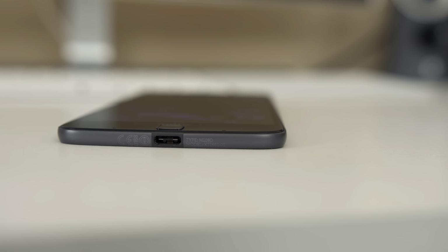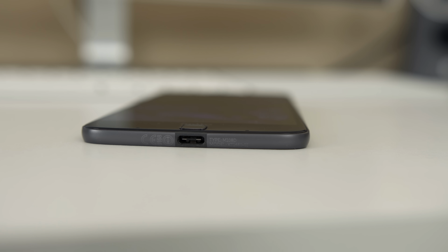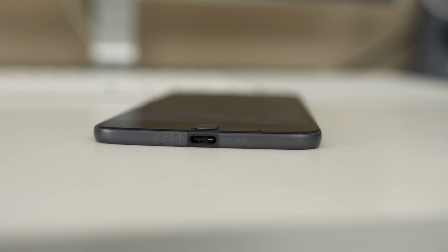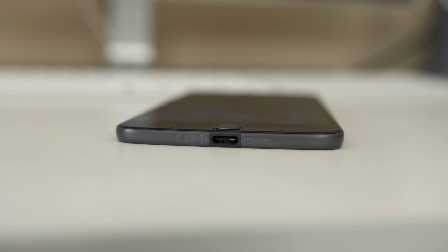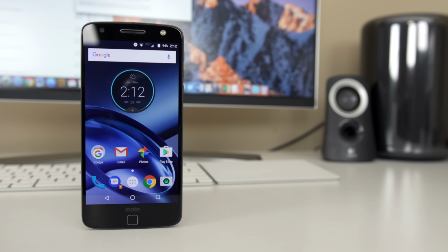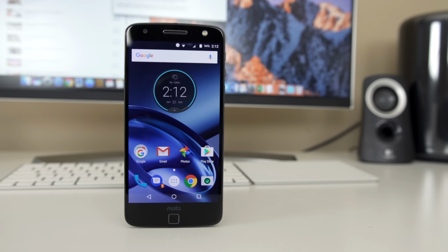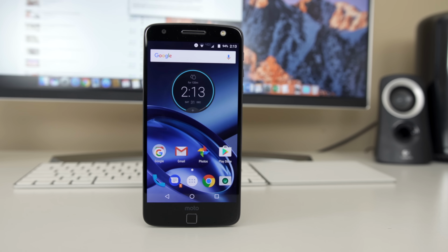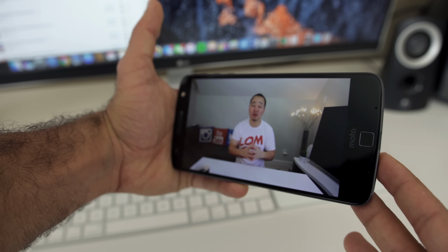The number of ports on the Moto Z is 1, and that is one single USB-C port. There is no headphone jack, but thankfully in the box you do get a USB Type-C to 3.5mm headphone jack adapter. The display is a beautiful 5.5-inch Quad HD AMOLED panel, which has very good color, saturation, and brightness, but it's not quite as bright as some other panels in the industry, but it's certainly one of the best around.